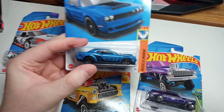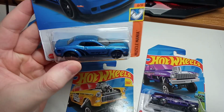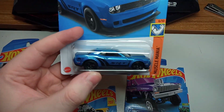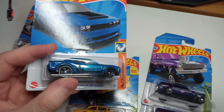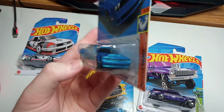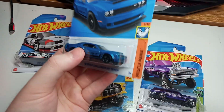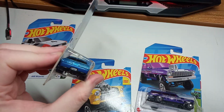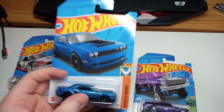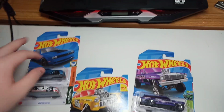And then the Demon, so this is one I really wanted. I saw it in this blue and thought it looked fantastic, and the black rims, man, that looks really good. This one I'll probably open. We'll see. Car's pretty good. Usually they're just dumped without any care.